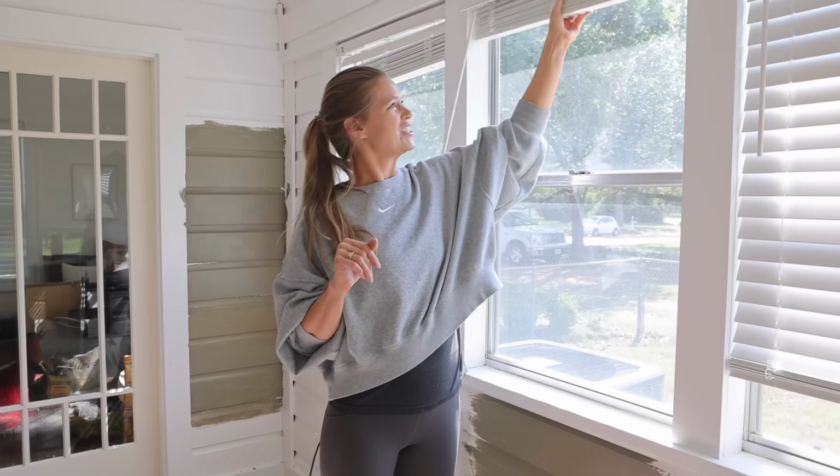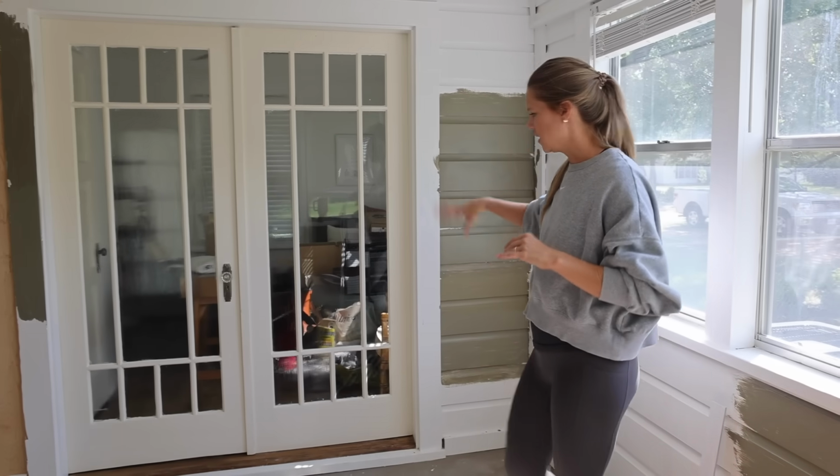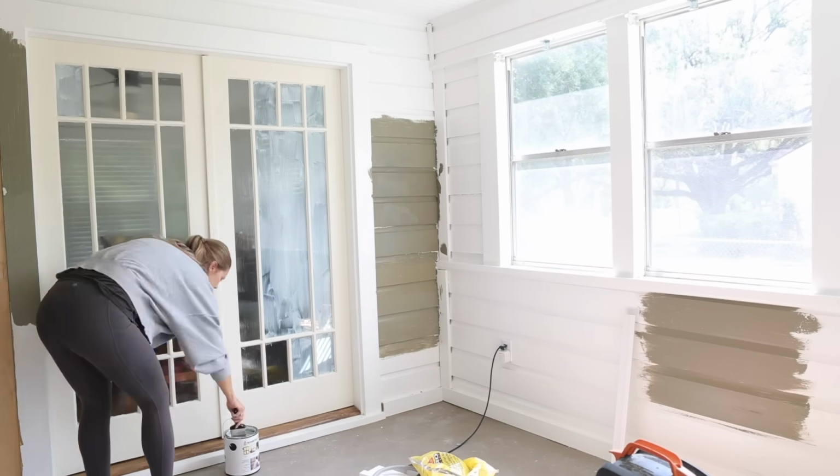Glad we went ahead and did that. It's a little less efficient than I would have liked, but we're gonna go ahead and tag team some work. I'm gonna finish putting the stuff on the glass here. Dustin's gonna work on pulling the blinds down so that we can start masking these off.